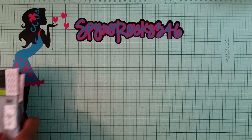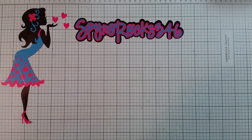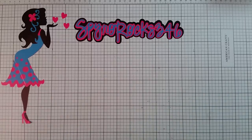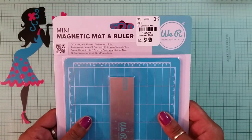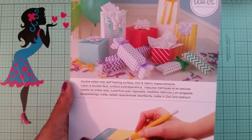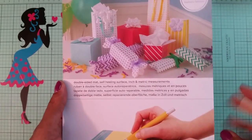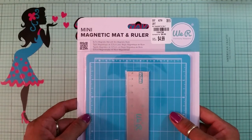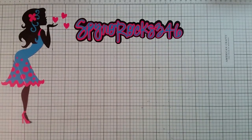It looks so awesome. And then I end up seeing this product there, and I was not sure what to think of it. But I figured, you know, it says it was a metallic ruler and a mat. So I end up picking up this mini magnetic mat and ruler, We Are Memory Keepers. And I thought about this because I saw her using this in the back for the boxes, pretty much anything you can come up with. So I got that, and that was $3.99.